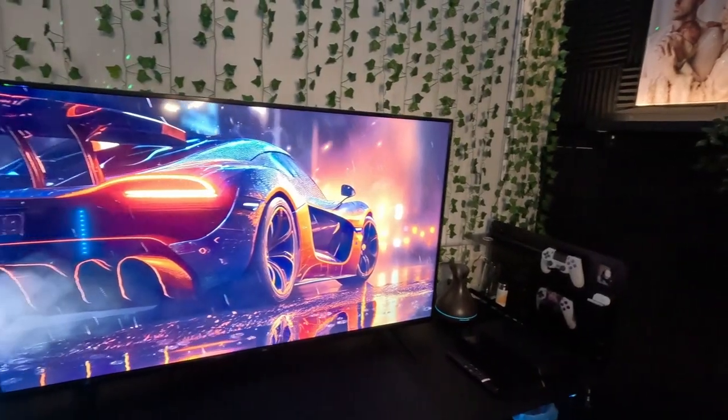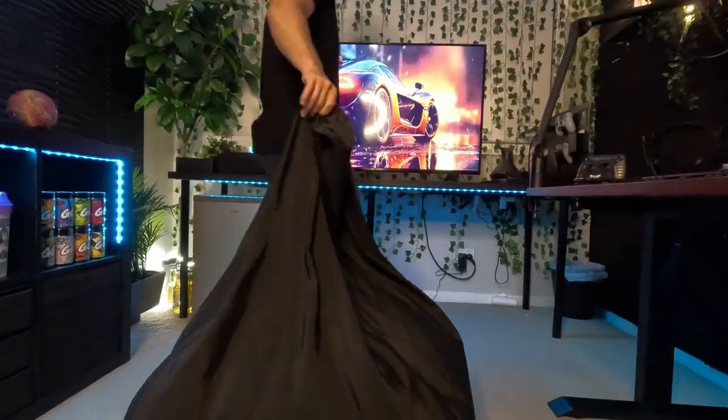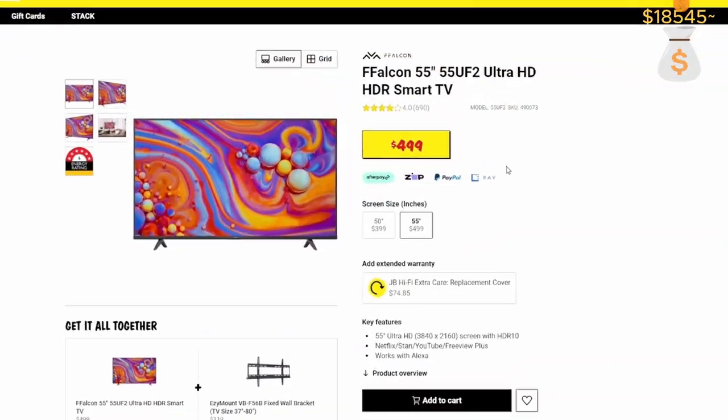And that brings me to the cinema part of the room, where I have a 55-inch screen TV hooked up to my old PlayStation 4 and a beanbag for when we want to relax and watch a movie. The TV only costs $500.